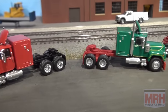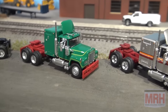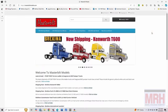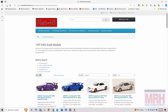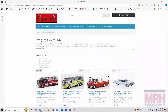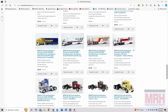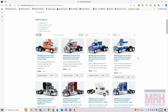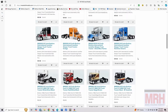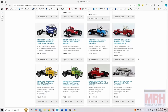And what's your website? It's Masterbuilt Models.com. We have everything on the website. And we usually are the first to have the newest releases from Brekina and PCX87. We buy directly from the distributor in Germany, so we're usually the first guys to have them. And then I'm usually one of the first guys to have them after you get them. You get samples as quickly as I can get them in the mail.